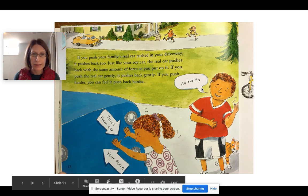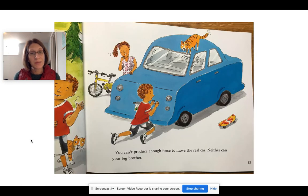And there's the brother, ha ha ha, and the cat. You can't produce enough force to move the real car. Neither can your big brother. Who's laughing now?